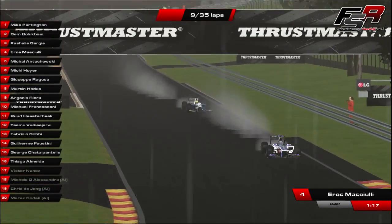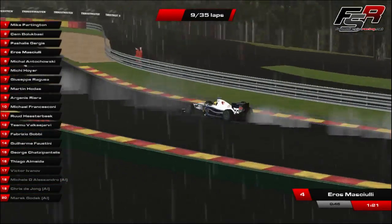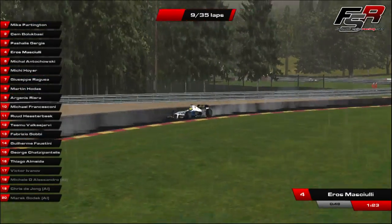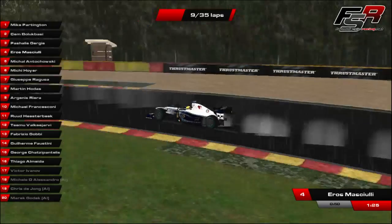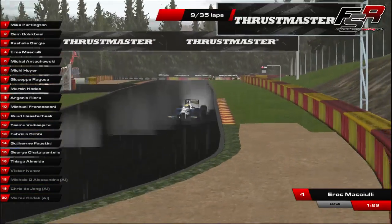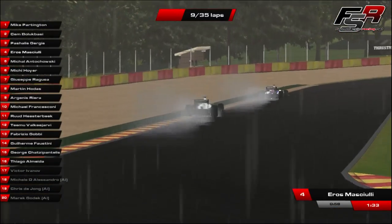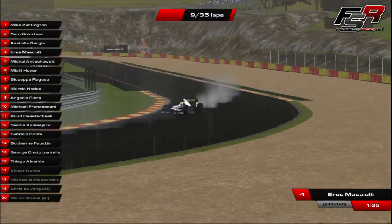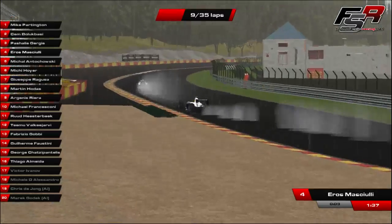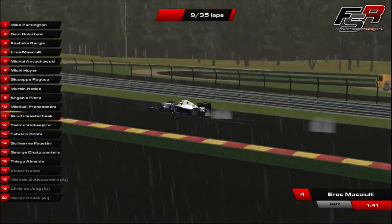But on the whole, it's a good thing to use, and it's very interesting to see how the drivers cope with different conditions, and track temperature and air temperature. It's just a lot more interesting. But seemingly, throughout the middle sector, it looks a lot heavier with rain. Whether that's just me, or no, that's definitely actually how it is. You can even see the raindrops being bigger, like the intensity is more, but the raindrops itself are bigger as well.